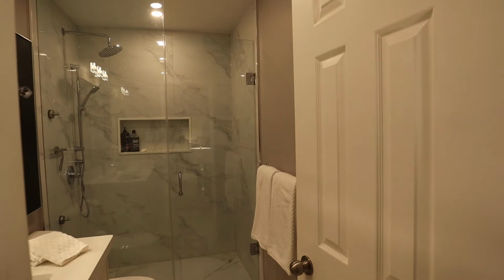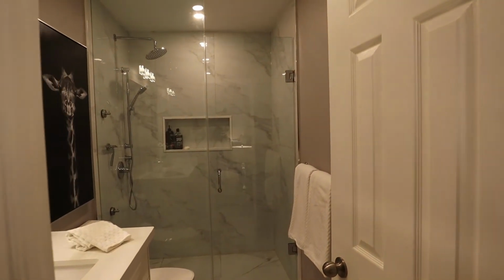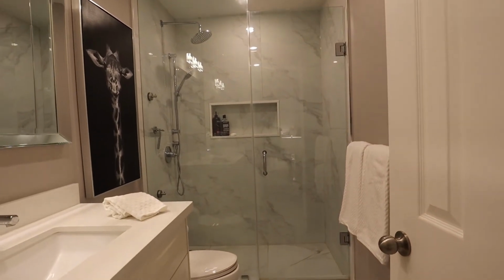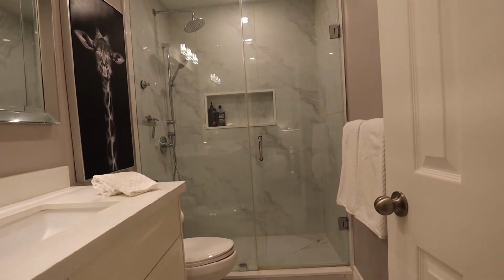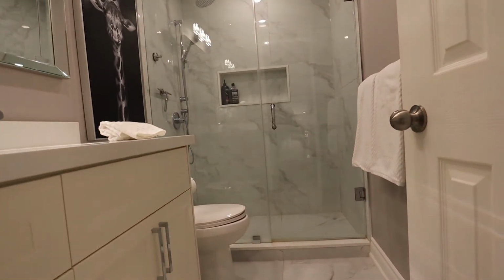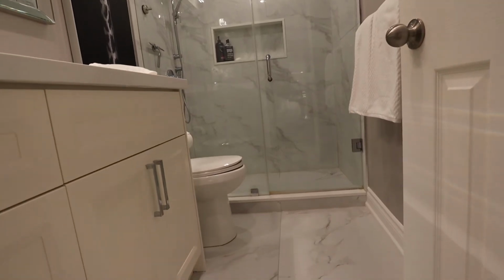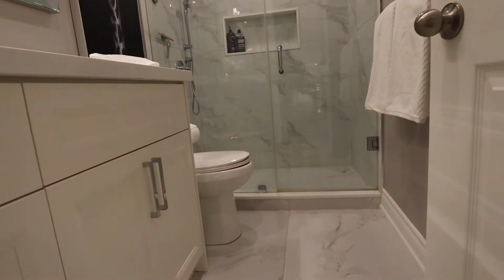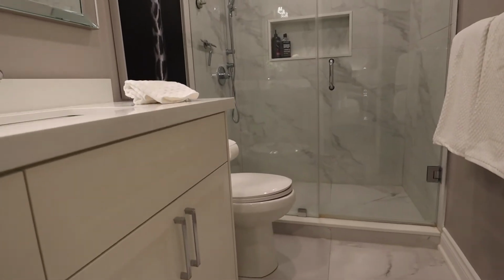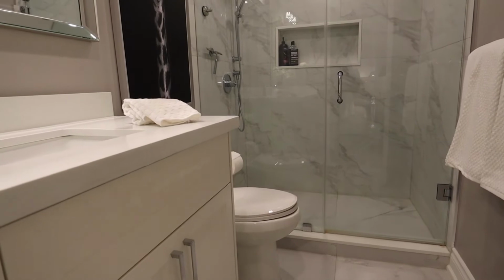Now the master ensuite was actually renovated in 2020, so just the beginning of last year. They put in a beautiful glass shower, as you can see. Very nice, clean, crisp lines. Again, great neutral color palette. These guys have great taste, and all the updates that they've done to the home will lend themselves well to any new homeowner moving in. Sometimes people go a little too unique, a little too distinct, but here it lends itself very well to a new buyer coming into the space.